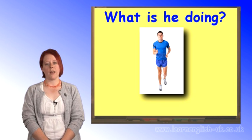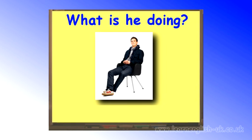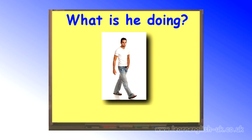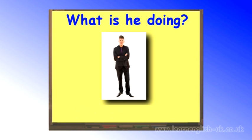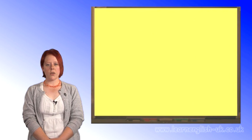Let's do the sentences again and this time join in with Bella and Sam. What is he doing? He is running. He is sitting. He is walking. He is standing. Good. Let's do some more.